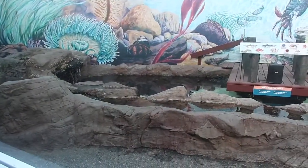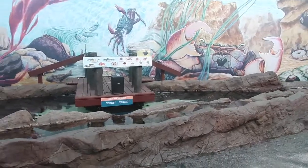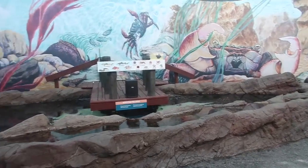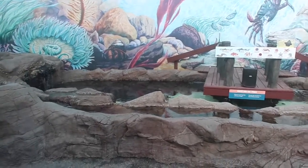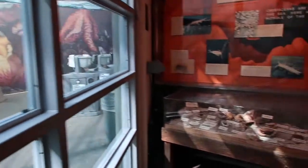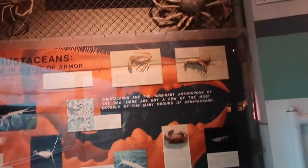This is the outdoor area. Depending on throughout the day, the times that they have, you can come outside and pet the little sharks. I don't know if they're gonna open it today. It's about 3 o'clock. So here we have the crustaceans.